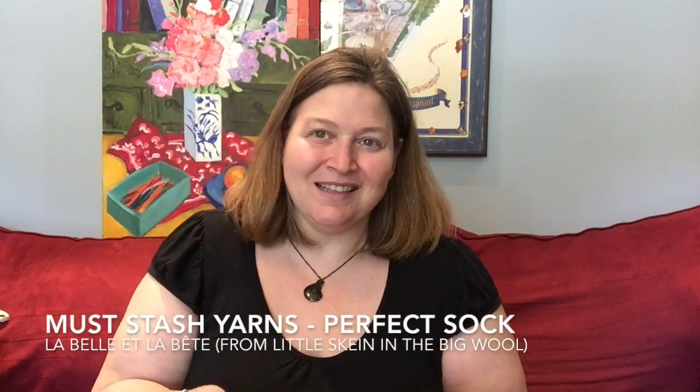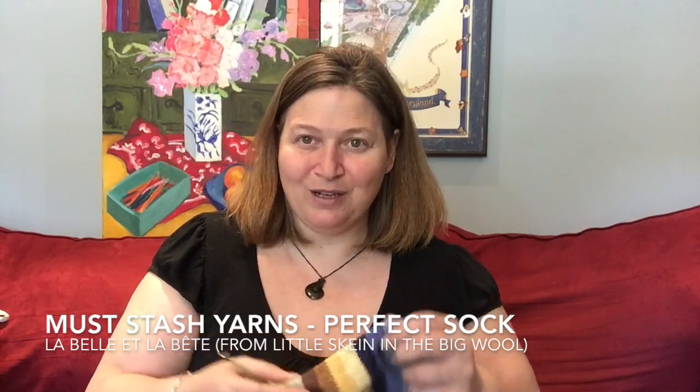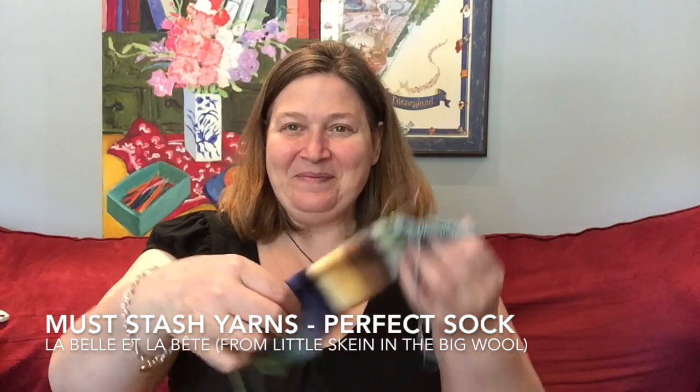This week there has been some sock progress. So in my Fringe Field Supply Company bag from La Bien-Aimée in the yellow, which I like my yellow bag. Not yarn as much, but I do love this bag. Anyway, inside I have some progress to show you on my Beauty and the Beast socks. This is from Mustache Yarns, and this was part of the Little Skein in the Big Wool promotion, or kits that they did. It was for a cowl kit, but I like to make socks better than cowls.